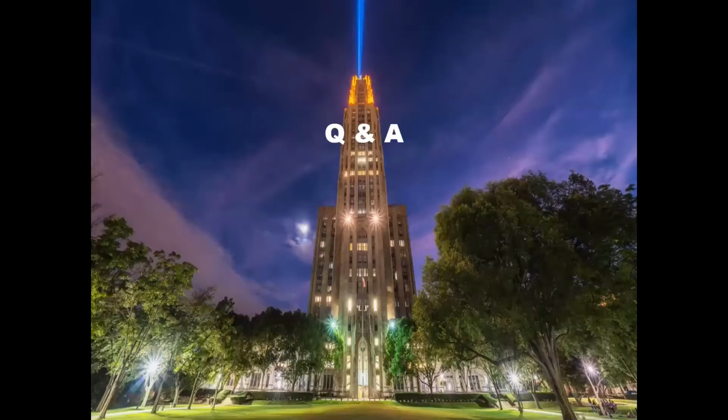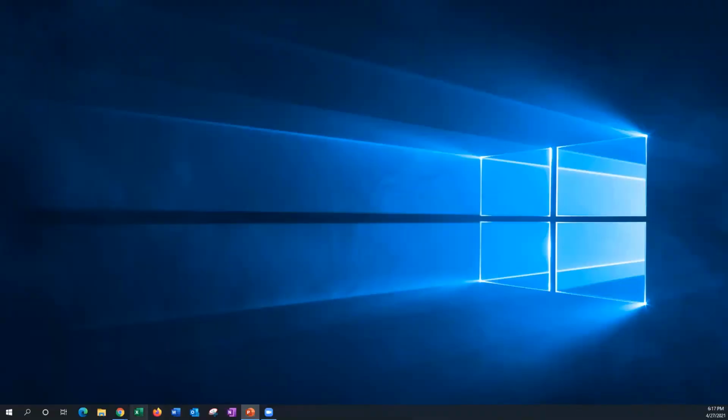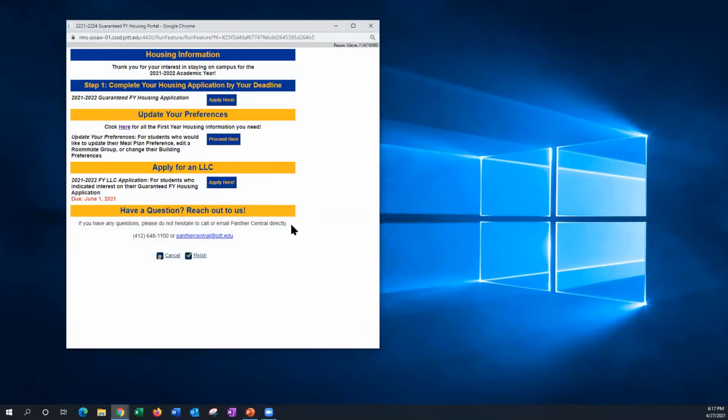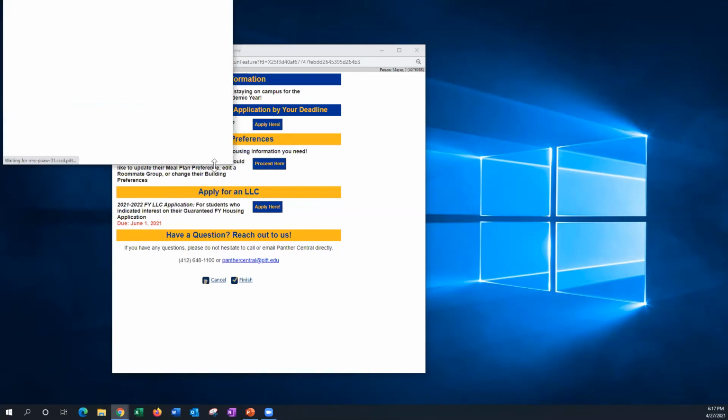Okay, so before we jump into Q&A, I am going to open up the housing portal to show you what the first year portal looks like. So that is this here. And I've already completed my housing application, so I'm not going to have to click this apply here button again. Instead, if I want to update any of my preferences, I'm going to click this button here.